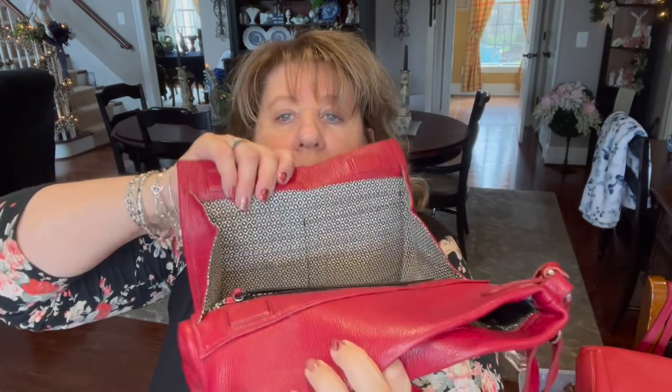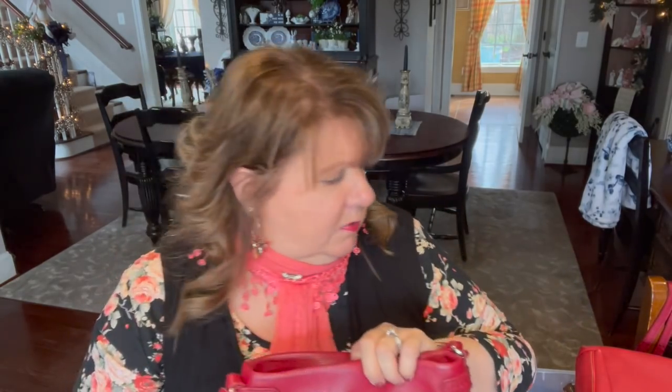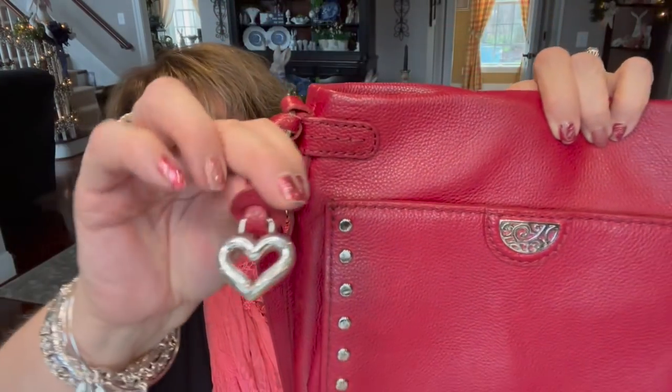These are all credit card slots and for your money. And then credit card slots back here, a clear thing for your license. And then your dollar bills can go there, your change here. And that is a magnet. Look at that. Did I say this was Coach? This is Brighton. This is a Brighton bag. And it came with the heart on it.